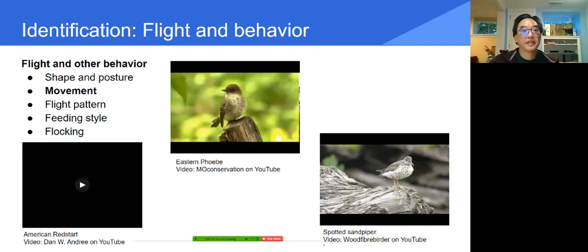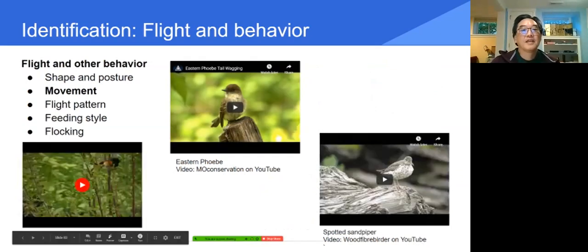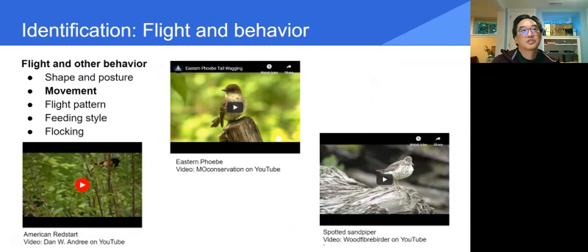Movement. Different types of movement is another great way to quickly narrow in on an ID or to confirm an uncertain identification. It's also a great tool just to hone in on what you might be looking at a particular time. This time of year, we're getting up early and going out to see spring migrants such as warblers.